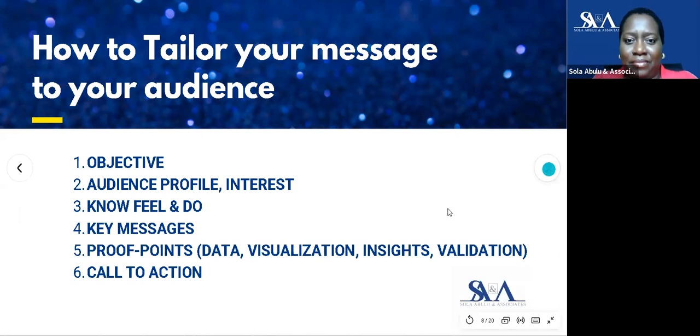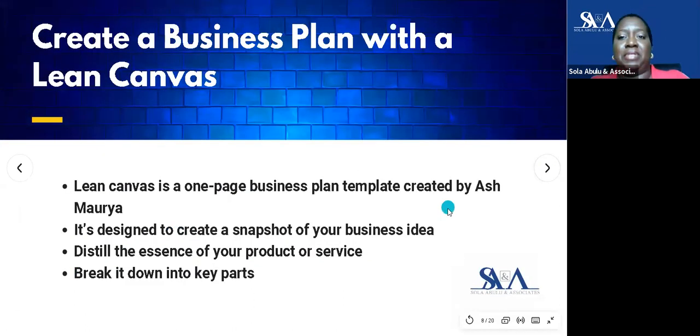So if you want to create a business plan, there's what is known as a lean canvas. There's actually a one-page business plan template that I found on Canva Pro, and it helps you to create a snapshot of your business idea. It helps you to distill the essence of your product or your service and break it down into key parts. So I would use this template to just describe the key elements that should be in your business plan.